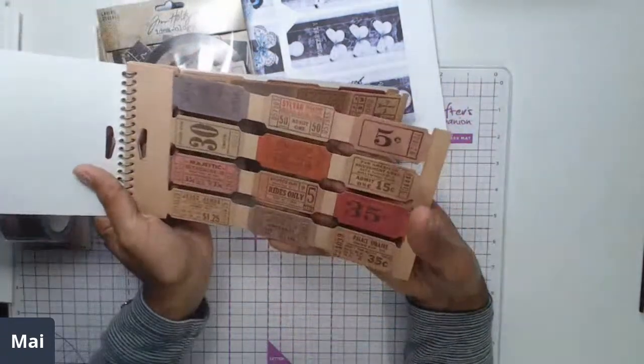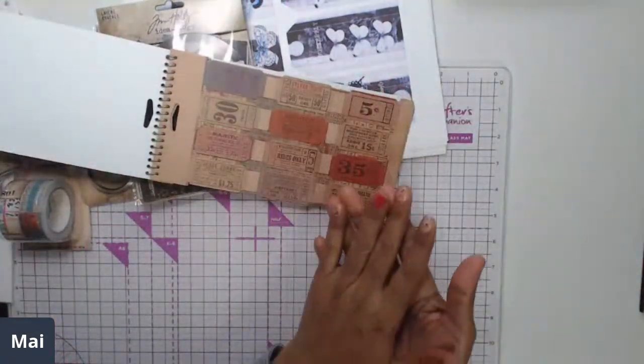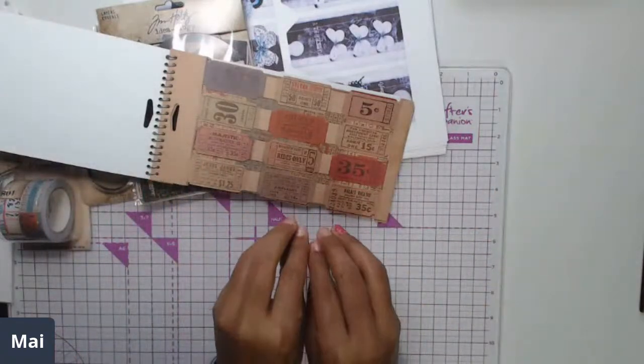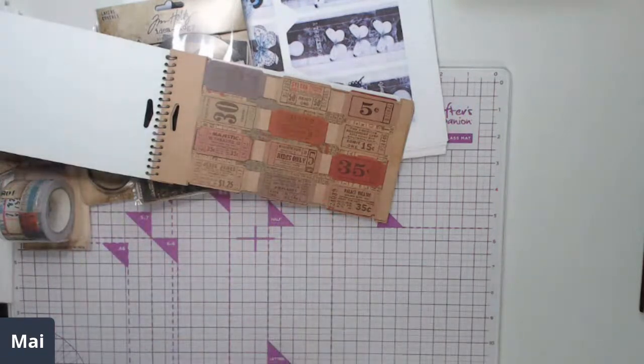Now, we do have some tickets in the store, and I'm gonna go get some of the tickets that we have in the store. And I also wanna show you guys something new. Hi, Miss Janie. So I'm gonna show you a couple new items that are in the store, and then we'll get to working, okay?